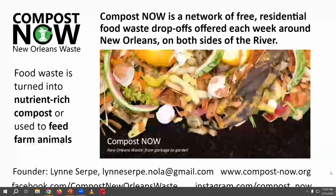So briefly, Compost NOW is a network of free residential food waste drop-off programs. It is geared towards residents. If you're a business, a commercial entity, there are various compost vendors that you can hire to haul away your food scraps. So the program was for residents who didn't have any other option. The food waste is then taken away and it's composted, or it's used to feed farm animals, because food ideally is used to feed people, then feed farm animals, then perhaps captured and used for methane. That's debatable depending where you stand on it. Then composting, then the landfill.